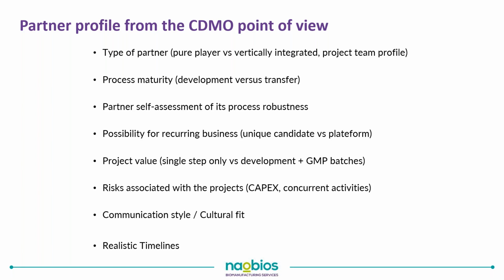Are you a pure player or are you vertically integrated? What is the profile of your project team? Is that people coming from the company, or are you working also with consultants? What is the process maturity? Are you at an early development stage, or are you ready for a transfer into GMP production? What is also your own self-assessment in terms of process robustness?